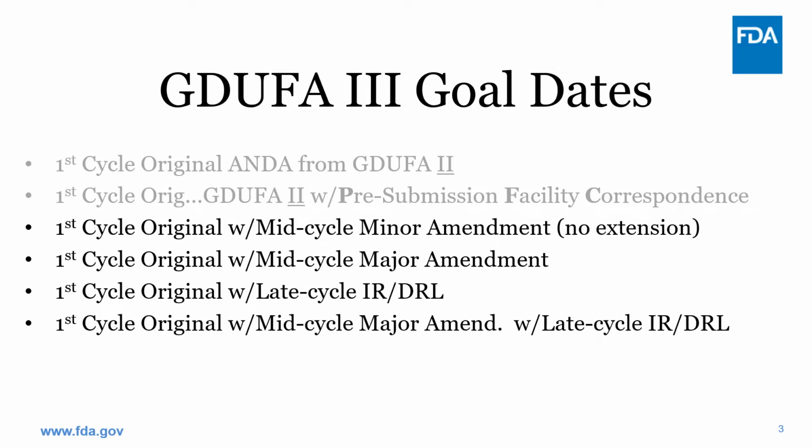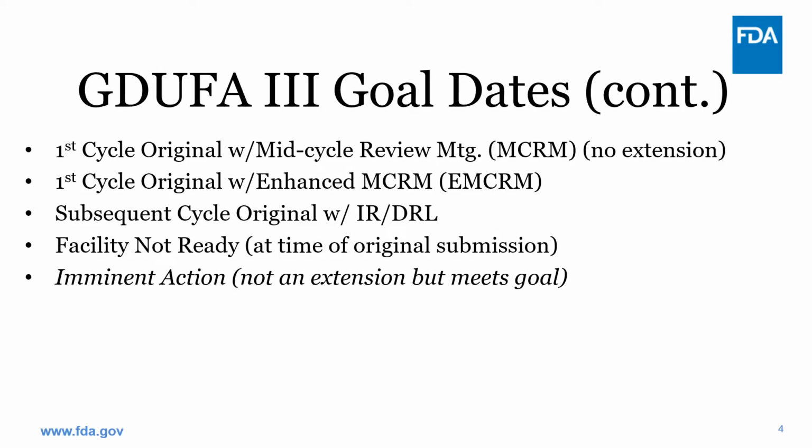We will start with a refresher of the first cycle process from GDUFA 2 as it serves as the foundation for the extensions in the GDUFA 3 commitment letter. Then we will work through the first cycle to subsequent cycles, the facility not ready, and imminent action processes.